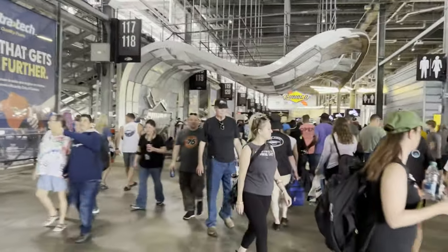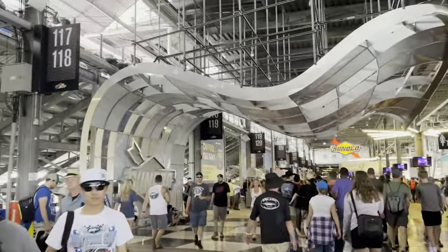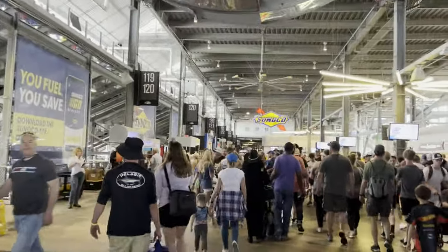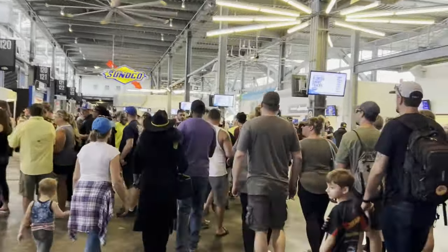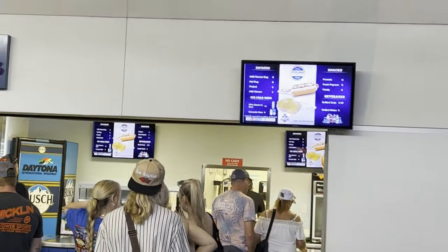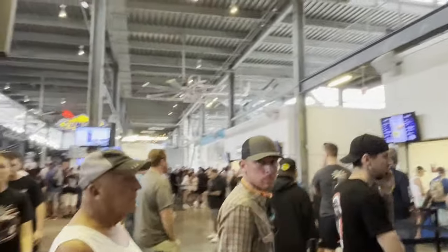So when they put all that money into this place, you can definitely see it's got some character. I mean, a lot of things like this little Sunoco thing right here, just nice little touches to make it not just a super generic stadium concourse. But really, I wouldn't say it's anything super unique as far as food options and drink options go. They do a decent enough job of mixing up some stuff, but it's your normal fare, you know, hot dogs and cheeseburgers.